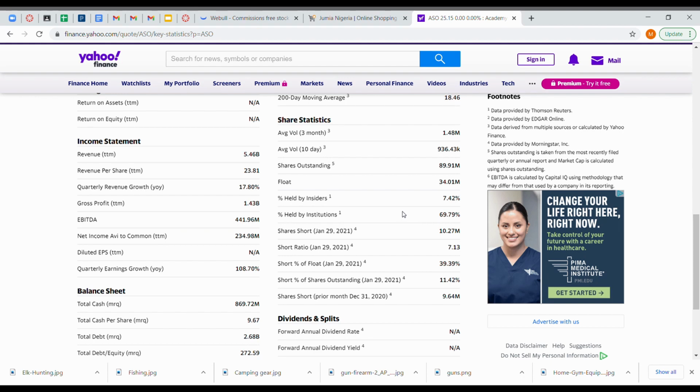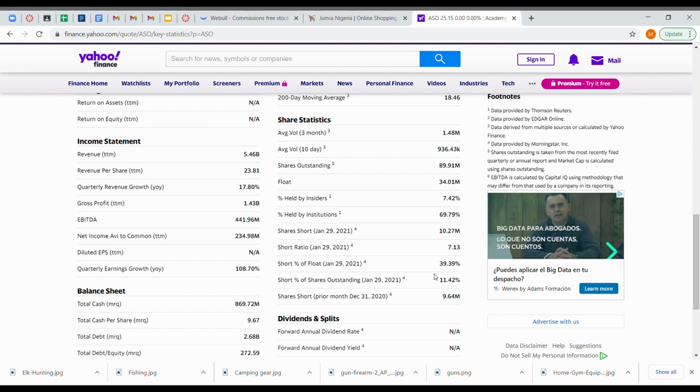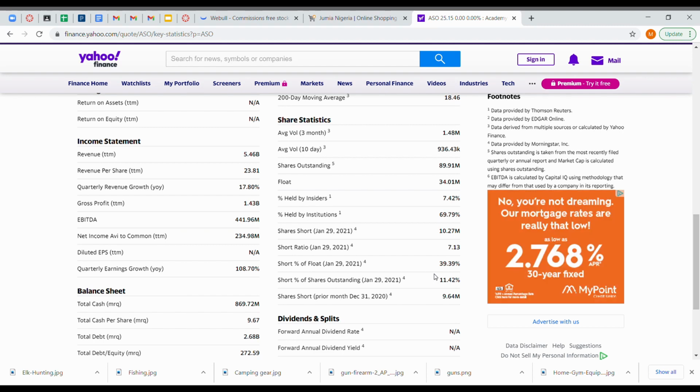But on the flip side of that, we wanna look at the short float percentage. If we look at the short float percentage, ASO is sitting at 39%. Now anything over 20% is generally a high short. So for Academy to have a 39% short interest, that's pretty high. And considering that the business is doing well and the numbers are doing well, it doesn't really add up.